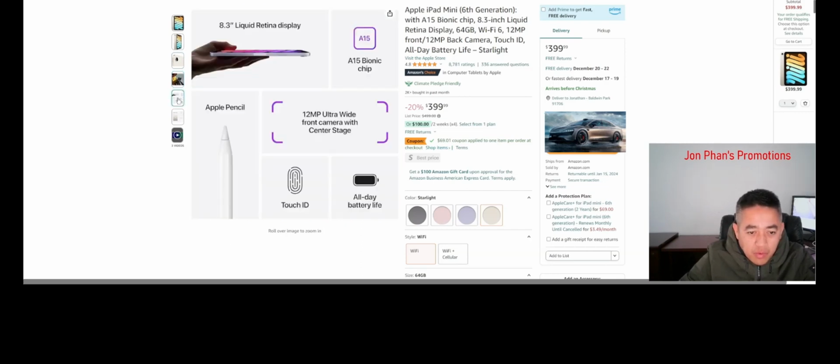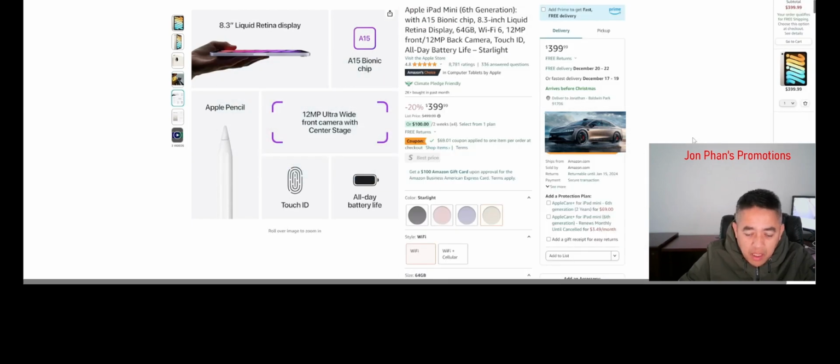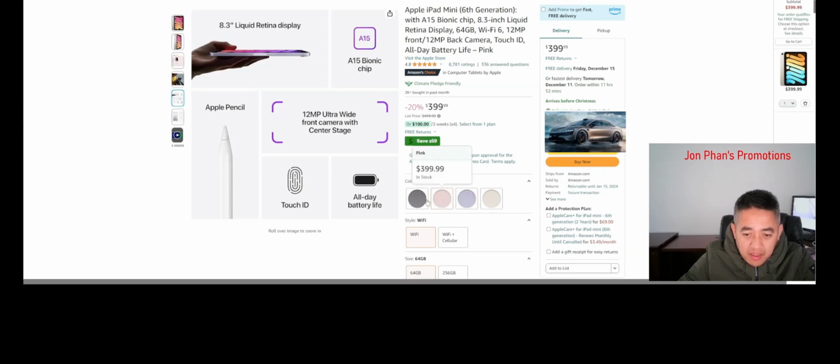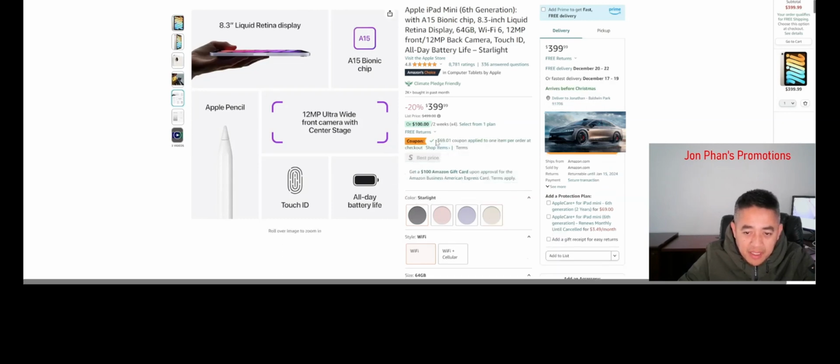And here's more specifications. They do have a cellular version as well, but you see that the price is $549, and any other color you click on, it's still at the regular price. So if you don't mind about the color and you care more about the money, then the Starlight would be the one that you would go with, because $69, that's $70 off.